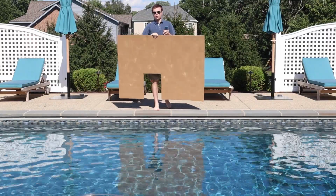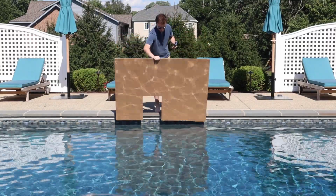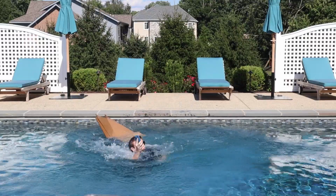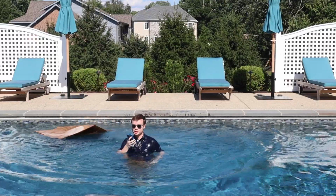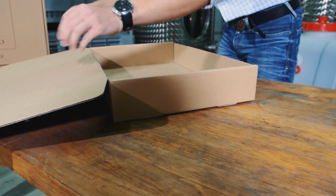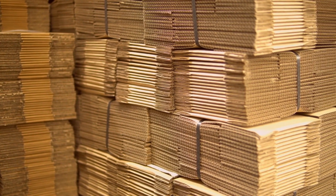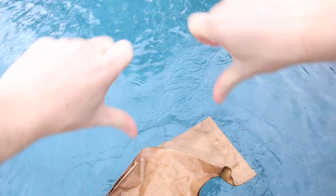If you take a big piece of cardboard and put it in the water, then you try to stand on it, it's not gonna get you very far. Cardboard comes in multiple varieties, from the thin stuff you find in this packaging to industrial strength fiberboard. But even the strongest cardboard can't hold up to water on its own.